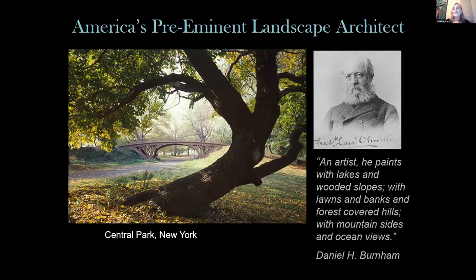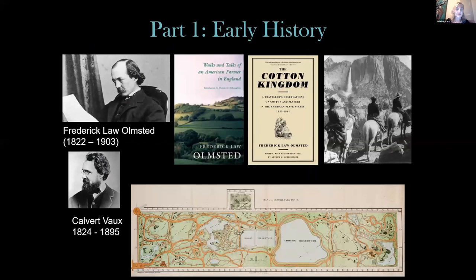He said, an artist, he paints with lakes and wooded slopes, with lawns and banks and forest covered hills, with mountainsides and ocean views. I always thought this was such a beautiful quote because it really encapsulates Olmsted's work. It's kind of amazing to think that the field of landscape architecture didn't really exist before Frederick Law Olmsted. He really gave us the iconic idea about what an urban park should be. And of course, his seminal work was Central Park. But I want to give you a little bit of overview about his life because he was a fascinating man.